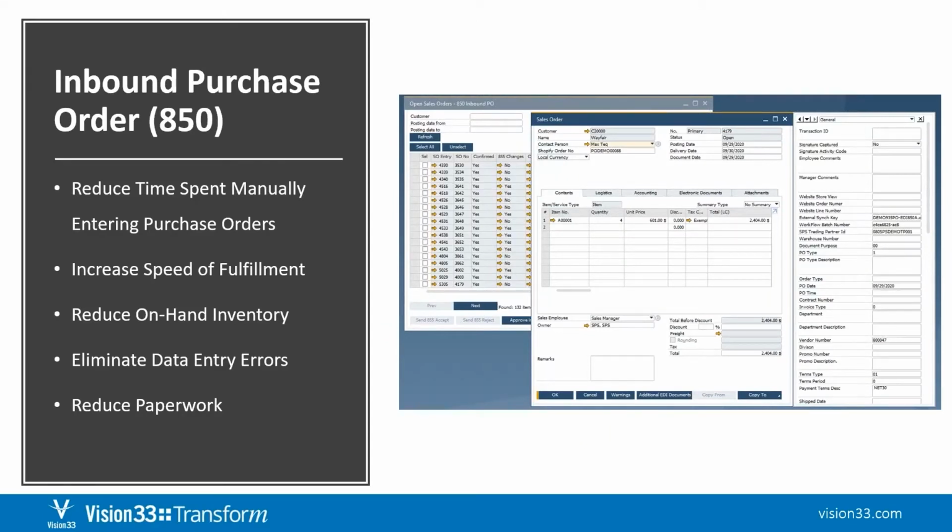So the first document within the order to cash process would be the inbound purchase order. An EDI 850 or purchase order is an electronic purchase order sent from a buyer to a seller requesting goods or services. An electronic purchase order is one of the most fundamental documents that should be part of an automated EDI solution. Buying organizations use EDI purchase orders to order products to be shipped to a distribution center, a store, or to the end customer.